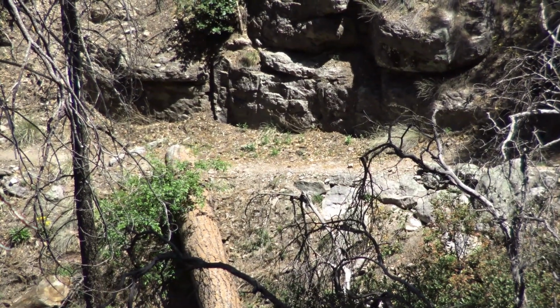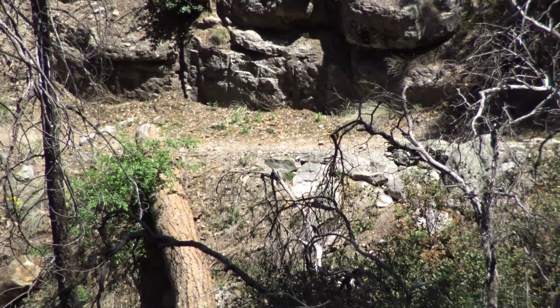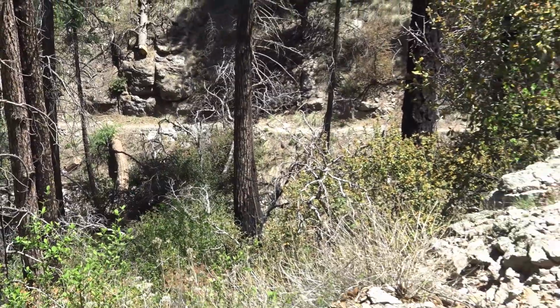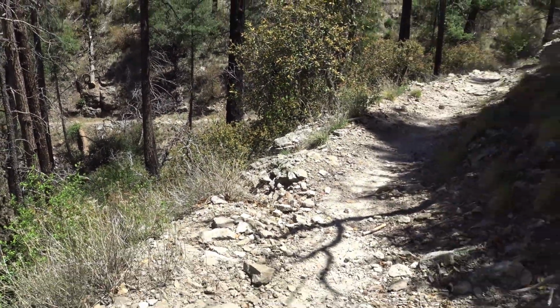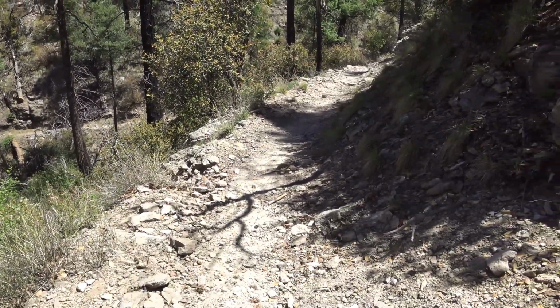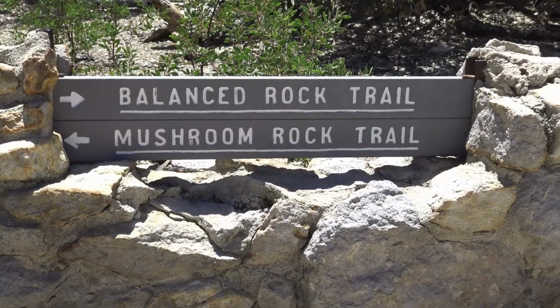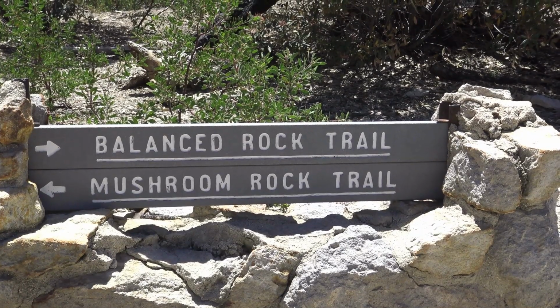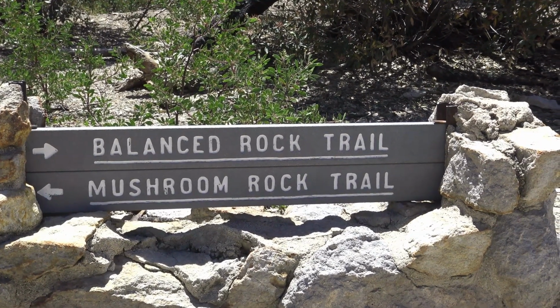There's a trail I was on just a little while ago, and I've gained significant elevation in just a few minutes. This is just a constant uphill trail. So I made it to the top, about 7,000 feet. It was just a long, hard slog.